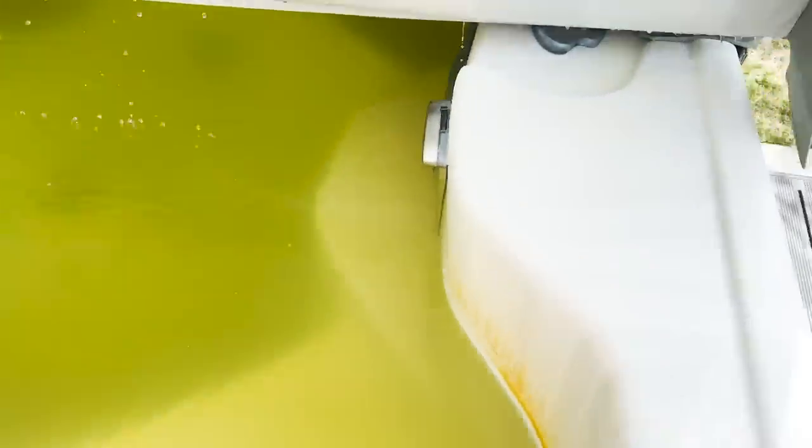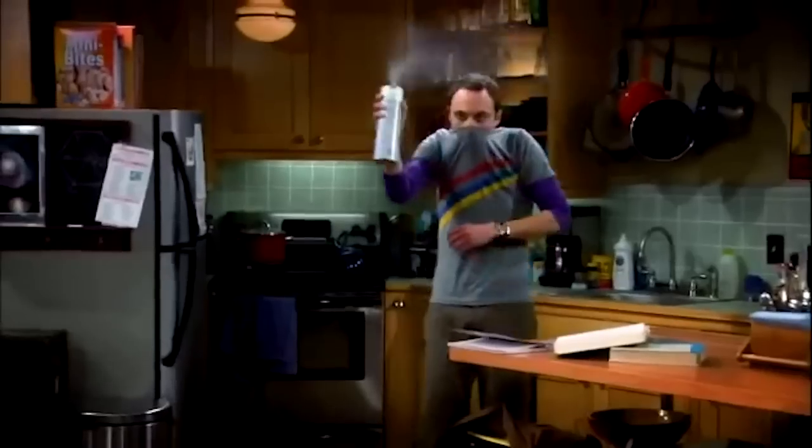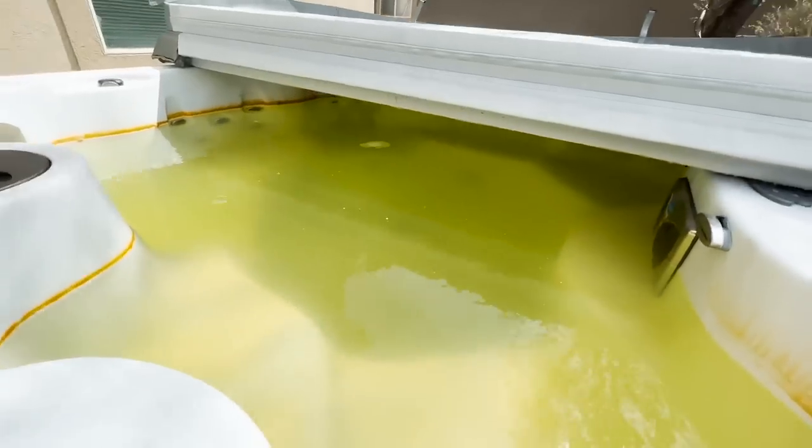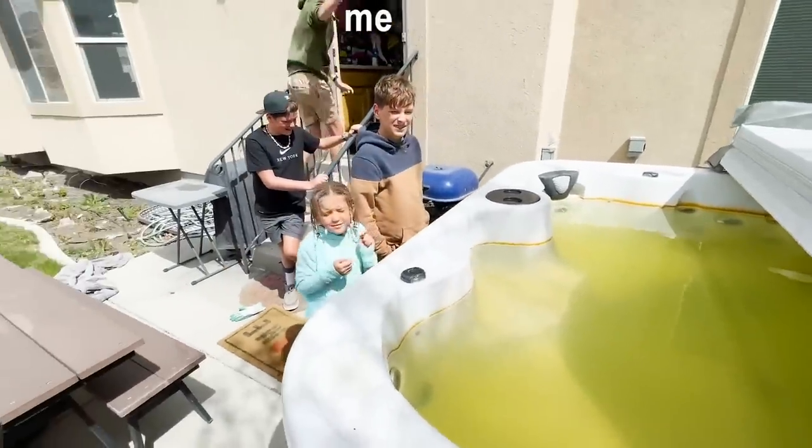Oh my gosh. Gross. We definitely need to clean this out. Who wants to jump in first? Undoubtedly gonna have to drain the hot tub and put new water in it, because there is no way with chemicals that's gonna clean itself. But we're back, we're grateful to be back. We had an incredible trip, incredible vacation. Now it's off to unpacking, getting things settled in our home, back a little bit to real life. So let's get to work.